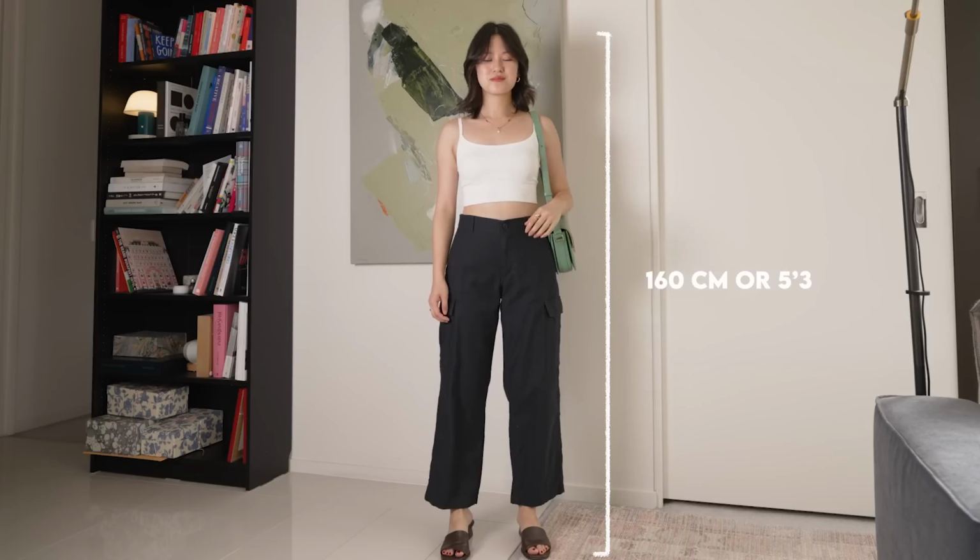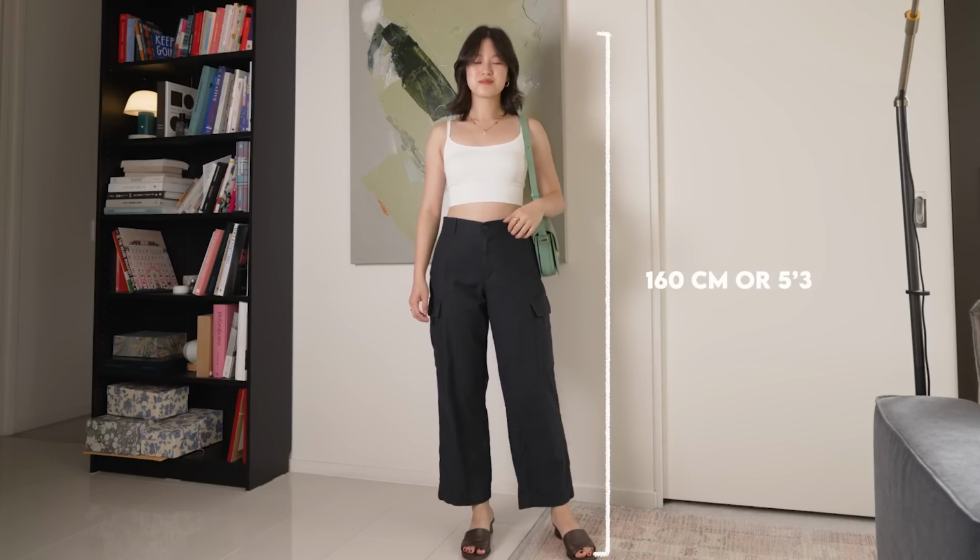If you're new here, I'm 160 centimeters or 5'3". All of the sizing will be down below, as well as links to anything that I am sharing in today's video. Okay, so I actually had to take some of these from the laundry basket because I have been wearing them.